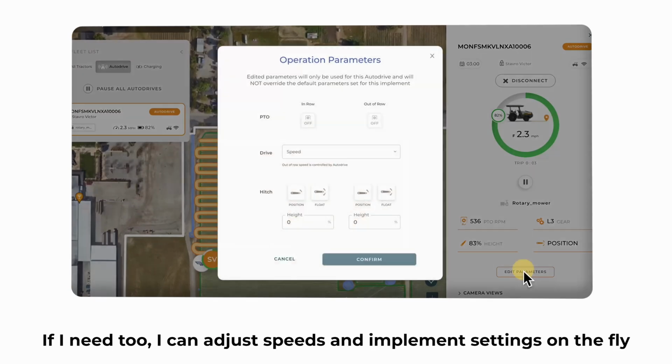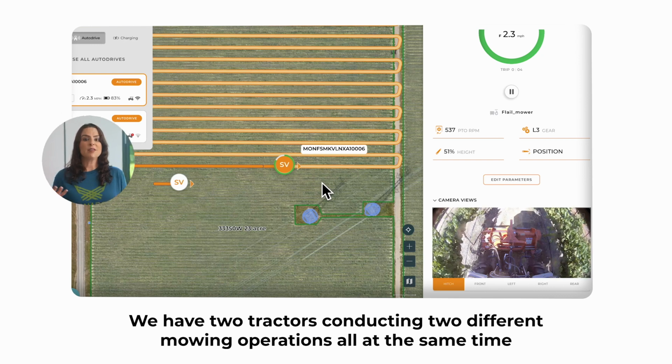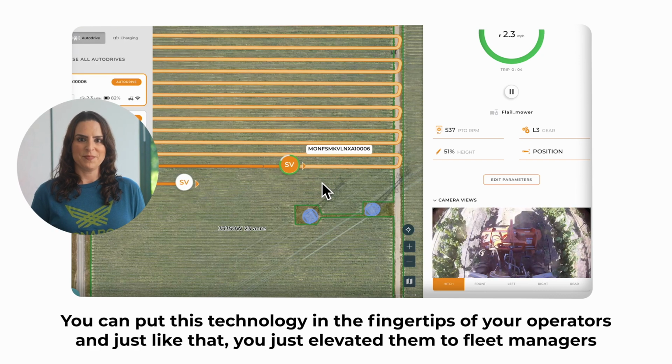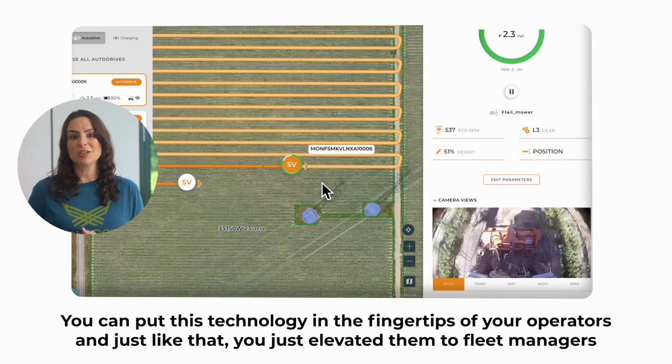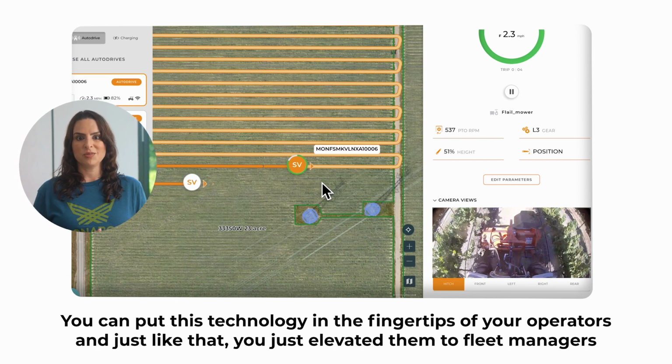If I need to, I can adjust speeds and implement settings on the fly. We have 2 tractors conducting 2 different mowing operations all at the same time. You can put this technology in the fingertips of your operators, and just like that, you just elevated them to fleet managers.